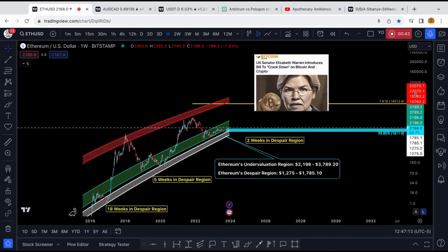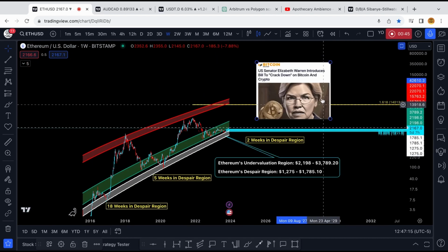On a side note, this handsome looking woman over here, Mrs. Senator Elizabeth Warren, issued a new bill to regulate cryptocurrencies, saying that crypto is being used for illicit activities such as money laundering, drug trafficking, and sanctions evasions. I got to be honest, market makers are getting a bit lazy reusing the same narratives. It's honestly getting boring at this point. Same with the repeated Bitcoin ETF rumors. It's just getting a bit old.